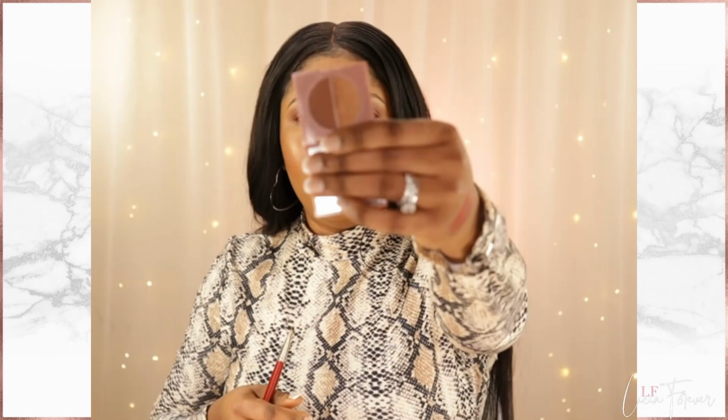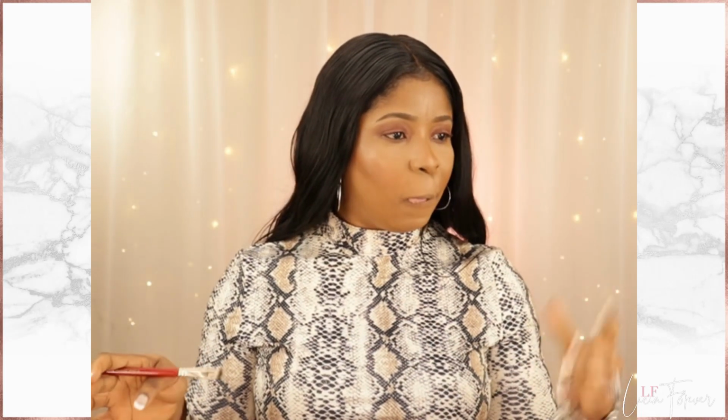I'm gonna be using this shimmer shade here, and I'm gonna use that in the middle part of my lid, just to spice things up a little bit.